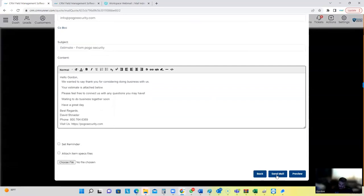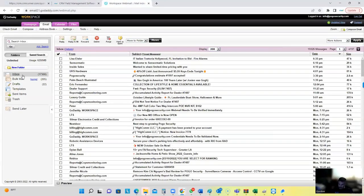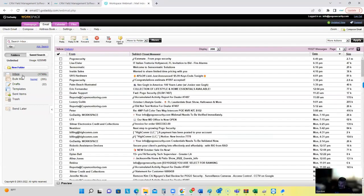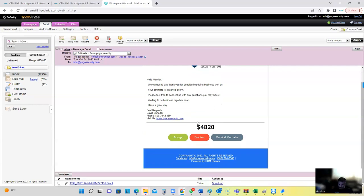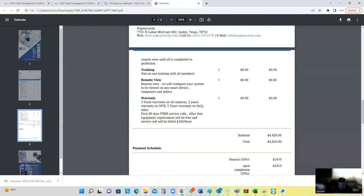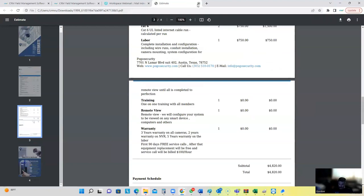Then you send it to Gordon in the email. So Gordon gets an email. Let's see how it looks. Sometimes it takes a second. So you get an estimate. Hello, Gordon. We want to thank you for considering doing business with us. It's $48.20. Do you accept? Decline? Remind me later. If you want to look at the PDF, you can. So here is the PDF as we build it. Oh, cool. It's 48.20. Okay, I like it.